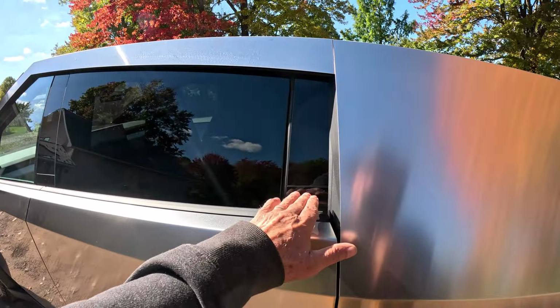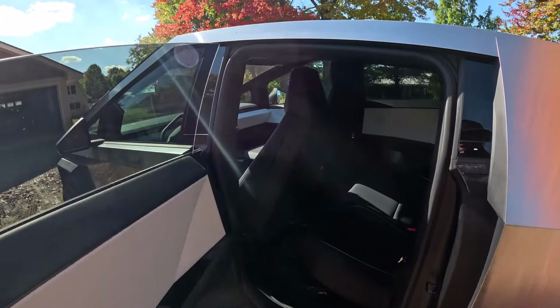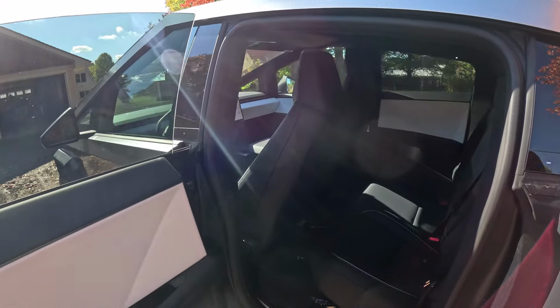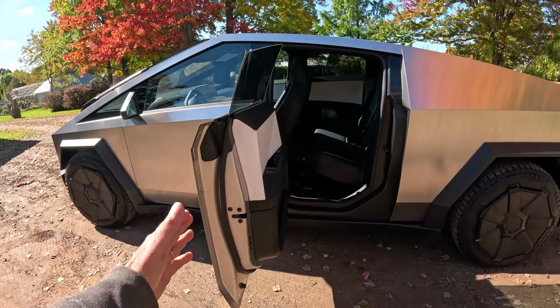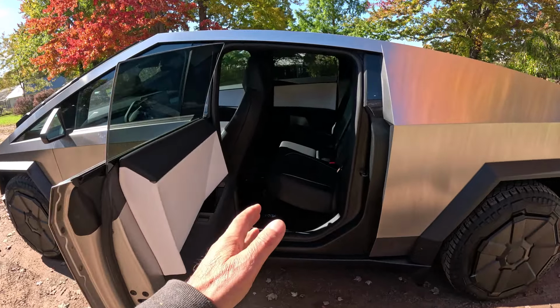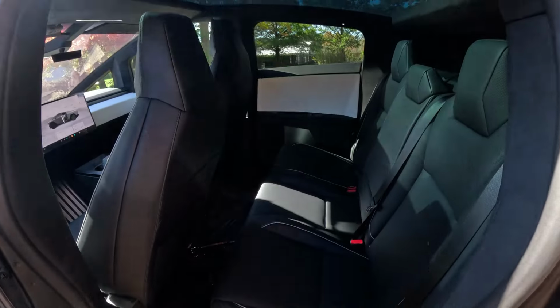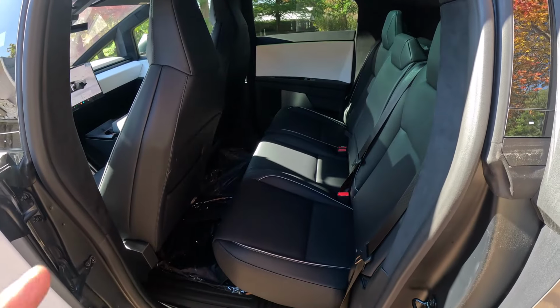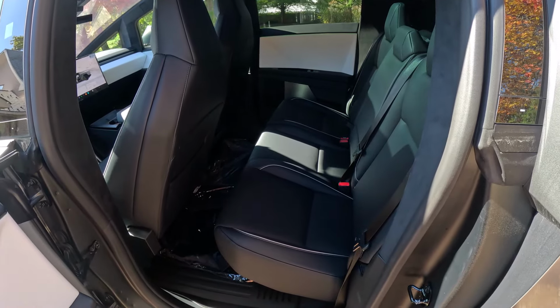So this is the button to open the door, and it'll present for you. And I have it on easy. One other thing that's really neat is the rear doors open to 90 degrees. So if you want to put cargo or materials inside of here, that's really nice. I'm going to actually switch to a different camera, so I think it might be easier for me to show things.